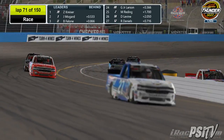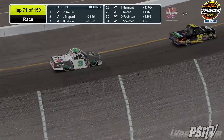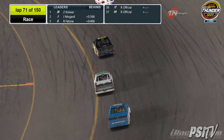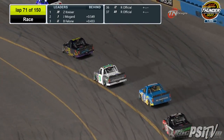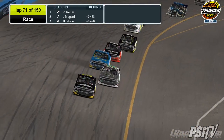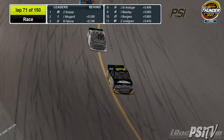I believe he'll probably bring that truck through the pit lane now, get a chance to get some fresh tires on that number 59 and get back out there. Zachary Kreiser, your leader. Jared Mogard in second. Blake Falone in third. Brennan, we haven't really gotten a chance to talk to Zachary Kreiser too much. What do you say we bring him in for an interview? Let's do it.